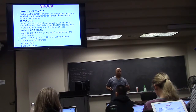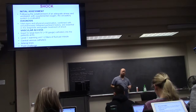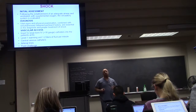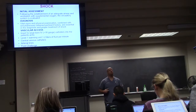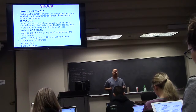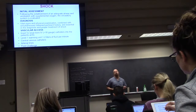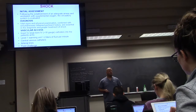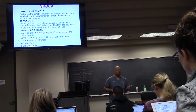And we have what we call a level one transfuser. It's a little element that can transfuse a liter of fluid in about 1 minute, and it's warm, okay? You want to give these patients warm fluids, okay? Based on how much shock they're in and how symptomatic they are, they can have just a little bit of tachycardia. Their symptoms can be mild, moderate, severe, depending on what's going on, okay? So we want to make sure we have venous access.